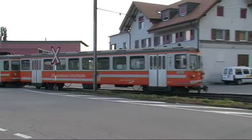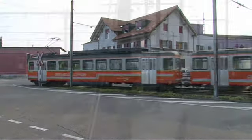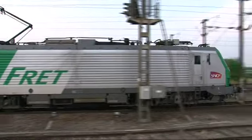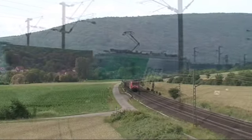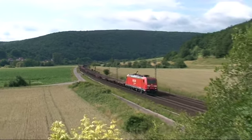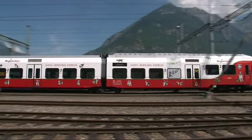Swiss mainline and narrow gauge action, Belgian freight and rush hour passenger activity. A French hotspot to the east of Metz. A look at trains along the Main Valley in Germany. And a profile of trains to be seen along the Swiss main line between Brieg and Lausanne.